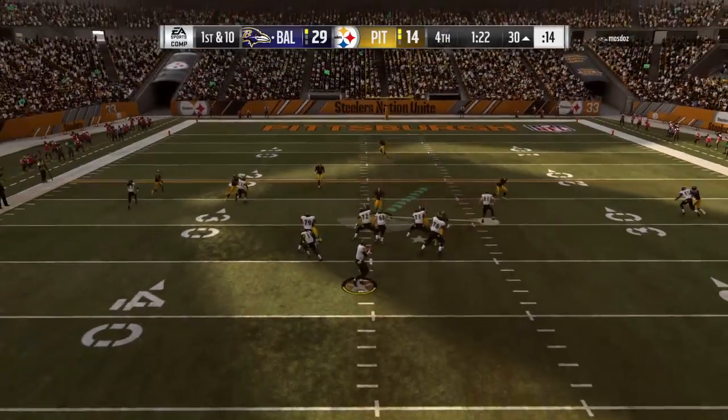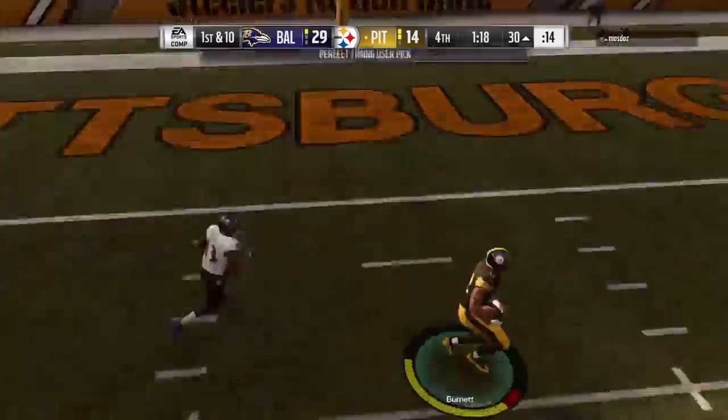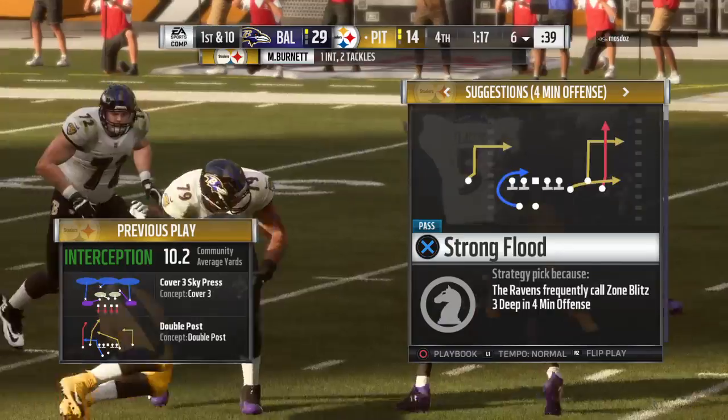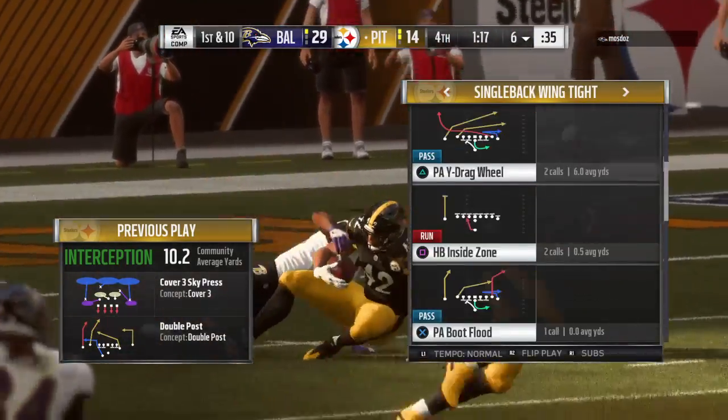Whoa, Flacco's going to throw. And intercepted. Maybe the turning point they need. Picked off by Morgan Burnett. And a big turnover there as his guys will get the football back.